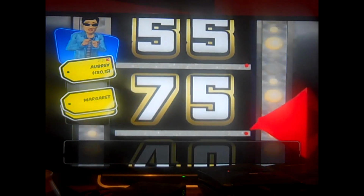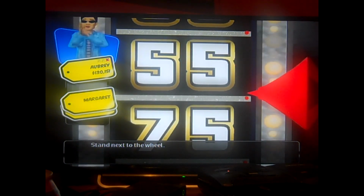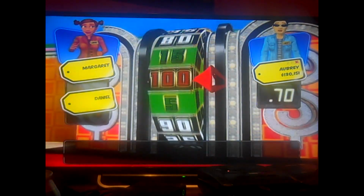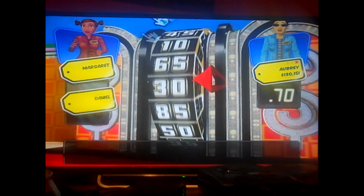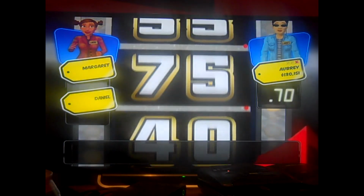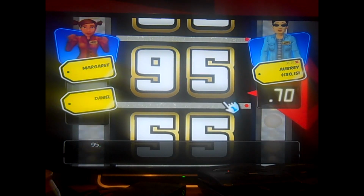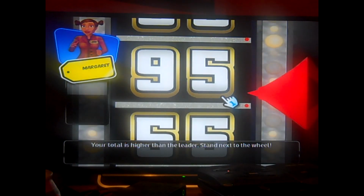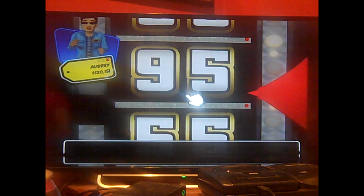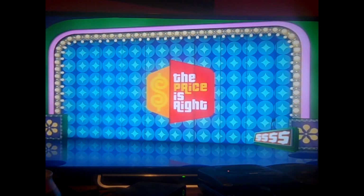Will it stop? Well? 70. Total of 70 cents. That's not too bad. Let's see how Margaret does in the Showcase Showdown. Dang it, that showed. Oh well.